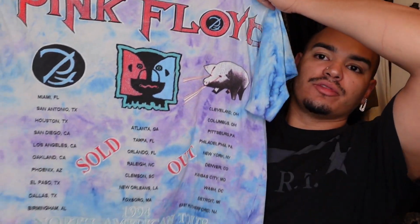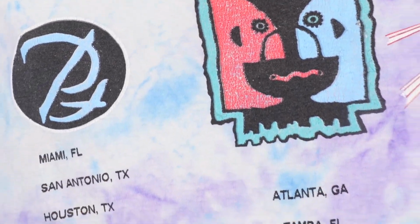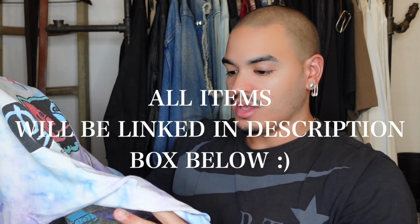I have a little bit more of those Pink Floyd graphics all throughout. Bam, bam, bam. And honestly, it's just perfectly faded and broken in. This one's from '94, and it's in amazing condition for its age. It's perfectly broken in.